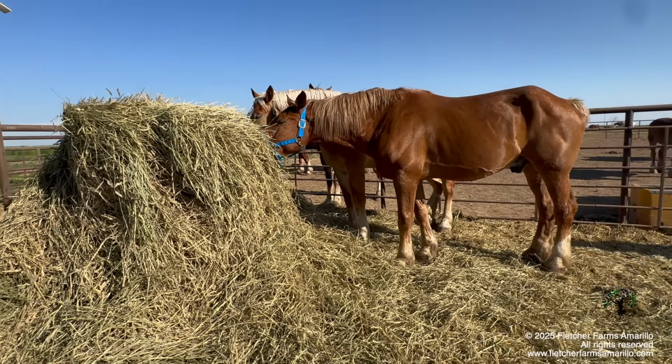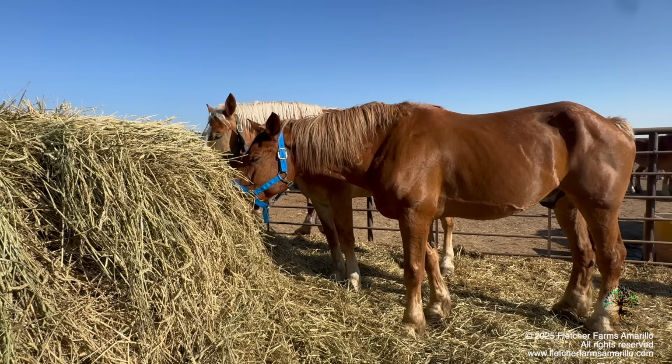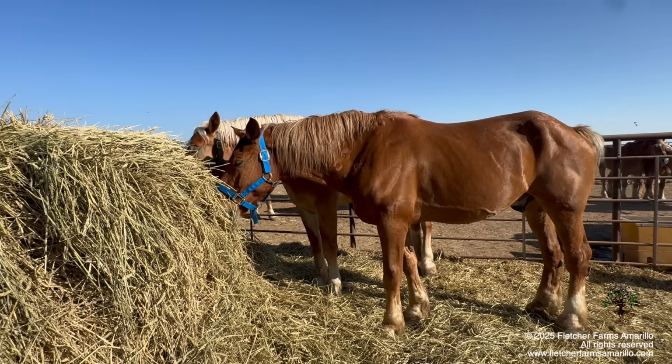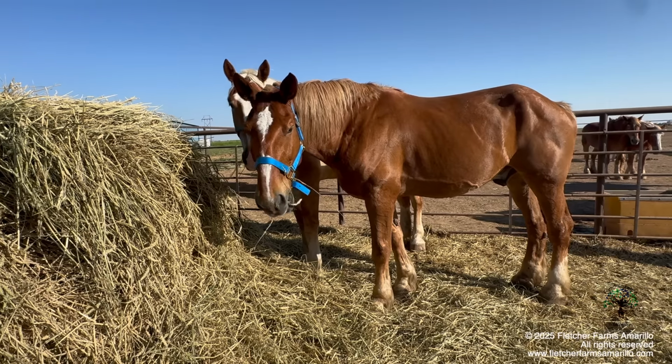So this is Forrest and Travis arriving here to the farm. This was their first adventure of eating from the big hay bale that I put in their run for them. So they were doing really good the first couple hours that they got here, and we're just so excited that we were able to bring them here to the farm and give them a life that they deserve.